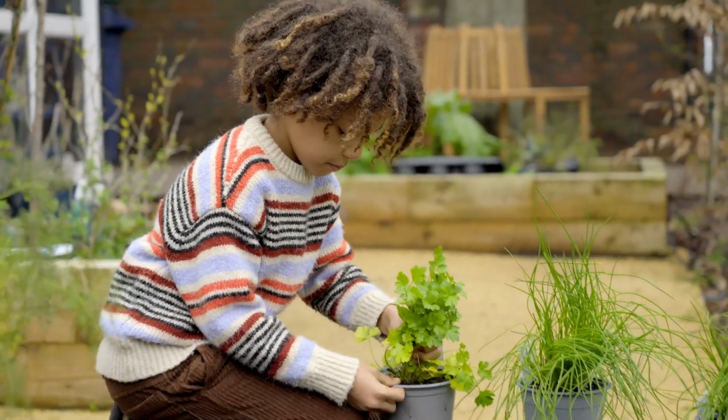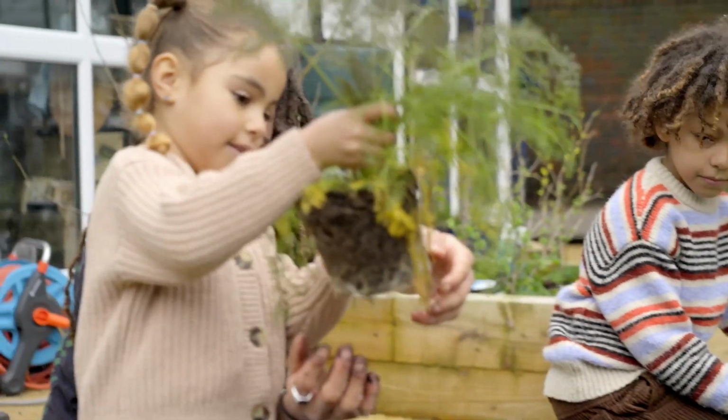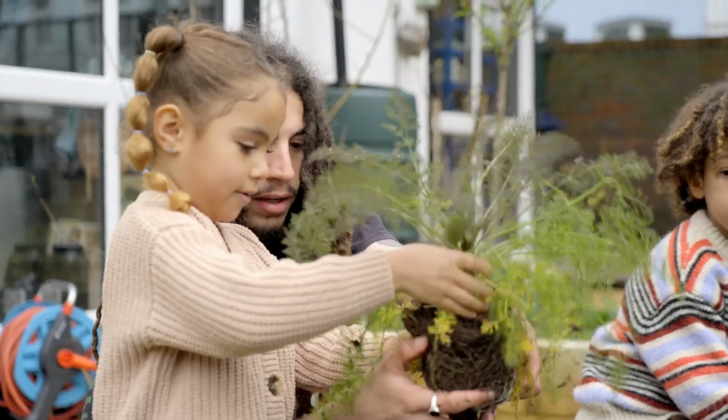If we can get children involved in green spaces, in gardening, close to nature at a very early age, preferably before the age of 10, then we've captured them for the rest of their lives. They might go away from it for a little while, but they will have formed those memories. And those memories, when we get older and we look back, are very comforting.